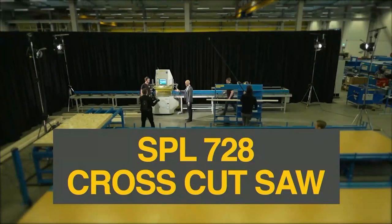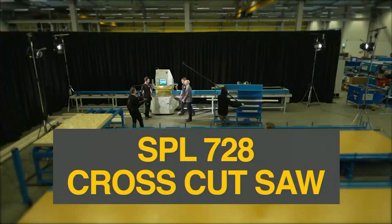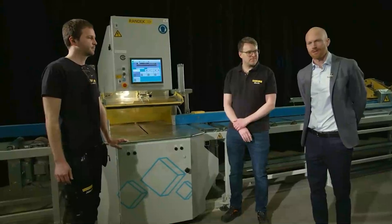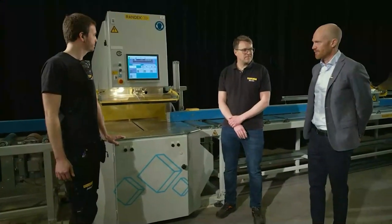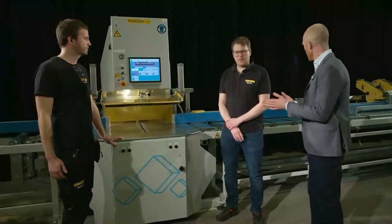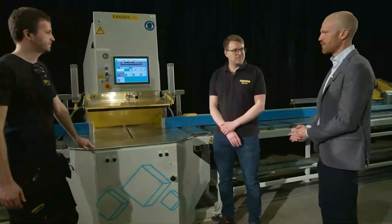Okay, so here we have our service technician, Johan. Hello. He will help us to demonstrate the saw today. But before we begin, Martin, here we have the SPL728 cross cut saw. So can you tell us about the saw and what parts are included?